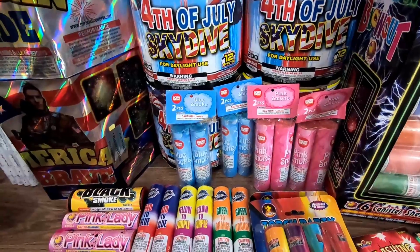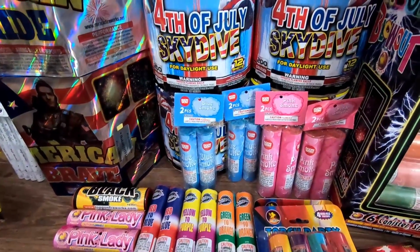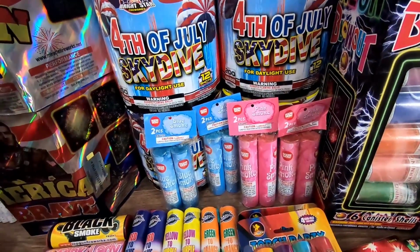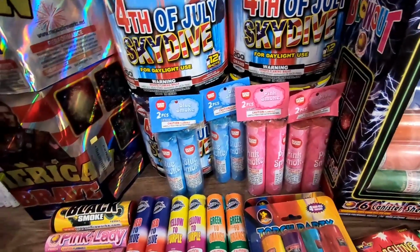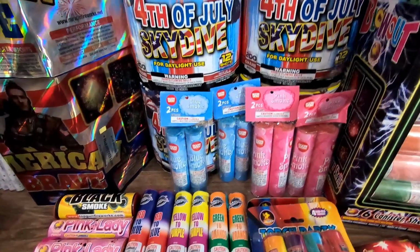I always like to see the blues and pinks that firework companies come out with, because some of them have kind of a red and some have like a neon pink or like a whited pink or light pink, I guess you would say. The blue sky, I've seen as far as a dark purple to a light sky blue.